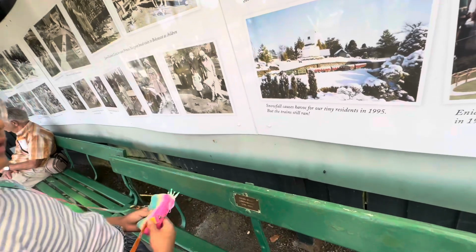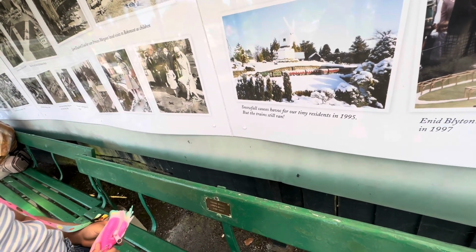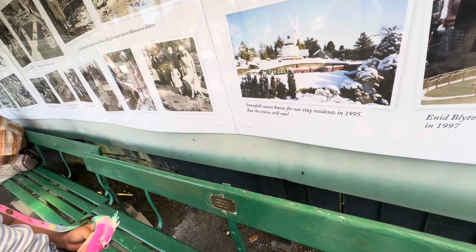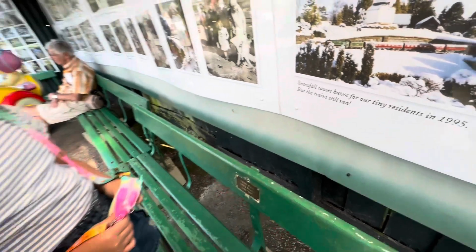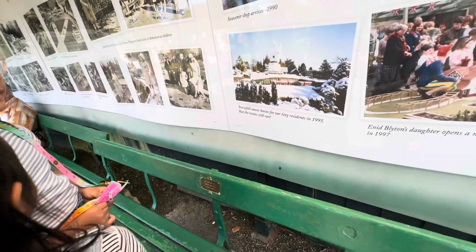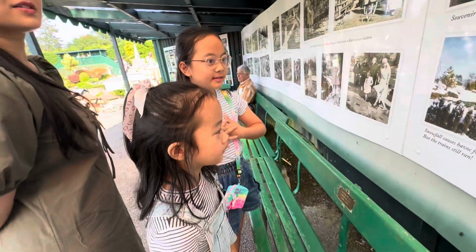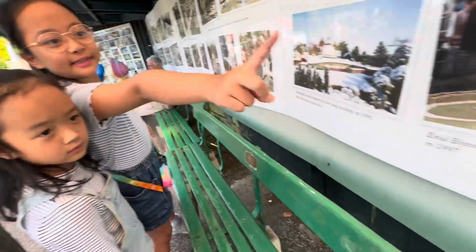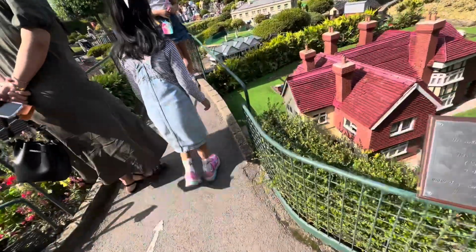The winter snowfall causes havoc for our tiny residents in 1995. That's a long, long way out. But the train still ran, even though it's still snowing. I want to see that fair right there. Let's go there.